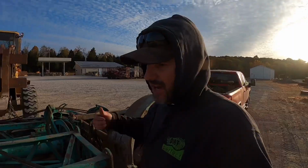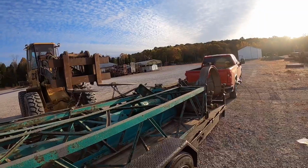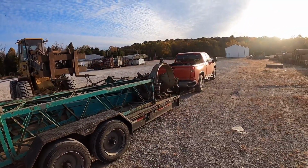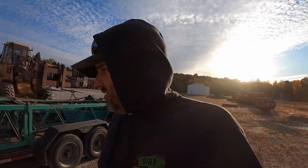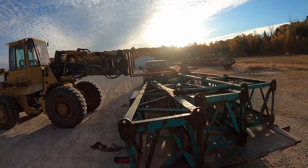This is the first time I've had the new 6.6 out on the road, pulling a decent sized load. Not sure how much weight we got here. If I had to guess, probably 6, maybe 7,000 pounds altogether. But all in all, coming through the mountains, truck did pretty good. It's still not a Duramax, but it's a whole lot closer than the old 6.6, and I still averaged like 9.5 miles to the gallon, so I was pretty pleased with that.